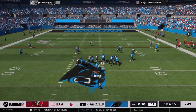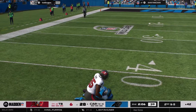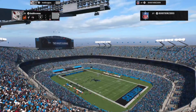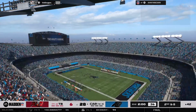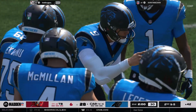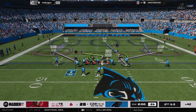Now it's Burrow. Got him in. That's legal. Only able to gain a couple there. And it'll be 2nd down. 2 minutes to play here in this first half of the NFL playoffs. From the 42-yard line, here's the 2nd and 8.